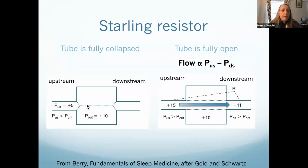If you look at a situation where this is the upstream here and the downstream here, if the upstream pressure is less than the pressure in the box, obviously nothing's going to flow into it, so the tube is going to be fully collapsed. The upstream pressure is what's measured in the CPAP mask.